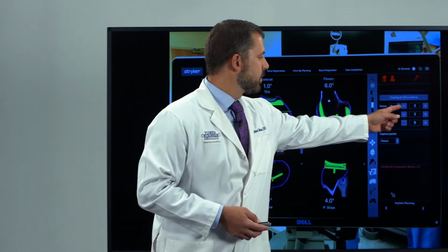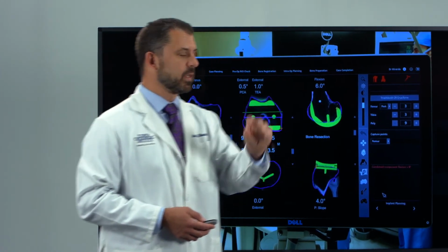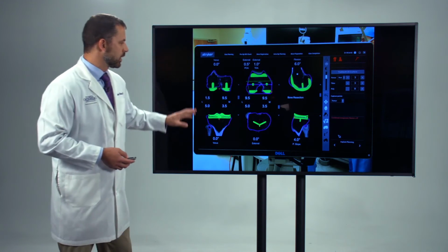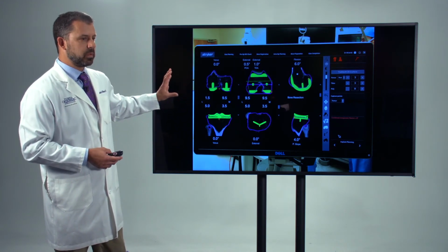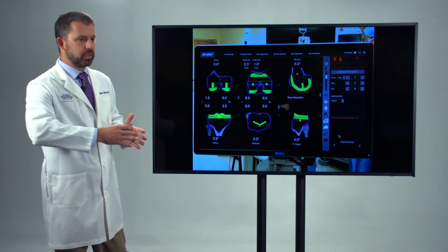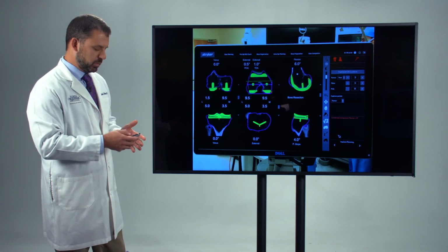These are our sizes: size 3 for the femur, 3 for the tibia, and a 9mm plastic insert in between. So that's what we have. When we're happy with the sizing, we'll get ready to actually execute the rest of the procedure, the bone resections.